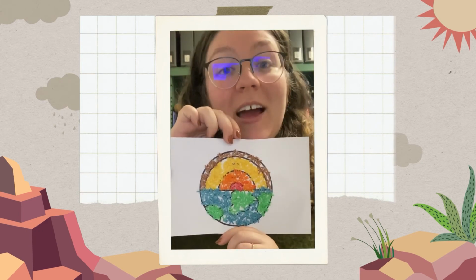I let it sit for a few minutes, and then over a paper towel or over a trash can, I dumped it out, and it got rid of all the excess rice that didn't stick. Then repeat this process for each one of the layers, and you end up with a beautiful piece of art. Here is the example that I made myself. This project is super fun and an easy, tactile way to understand the different layers of the Earth, even though we can't see them.